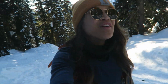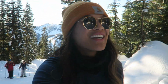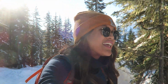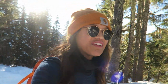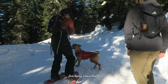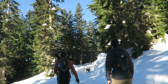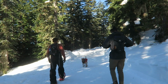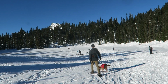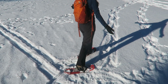We're up, walking towards Skyline Lake, just past the radio tower. That was about 75 feet. The lake is at 90, I think. Almost there. Walking on a lake.